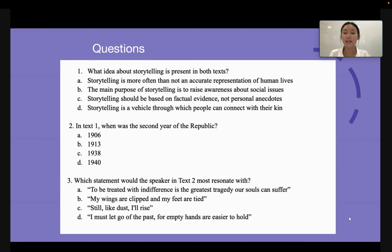So option D is correct because in the first one, the character's main motivation is to formulate a chronicle of his family's history. Therefore, you can infer that he wants to connect with their kin. In the second passage, there is a lot of dialogue about the speaker talking about her people's connection to the land. So really, D, by process of elimination and reading all four options, is the most correct answer. Great. So let's move on to question two. What is the second year of the Republic?